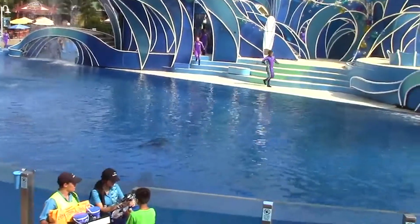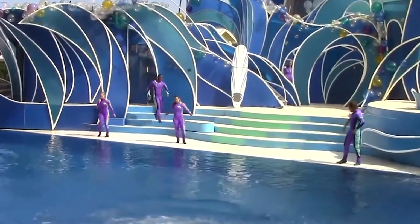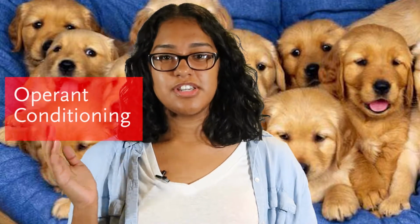Have you ever wondered how animals are taught to do those cool tricks you see at dog shows or dolphin shows at the aquarium? There's actually a lot of work that trainers put in to teach the animals to behave like that. First off, learning is defined as the process of acquiring new information or behaviors. There are two types of learning: classical conditioning and operant conditioning. Let's talk about classical conditioning first.